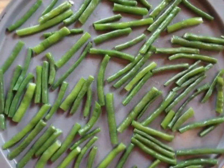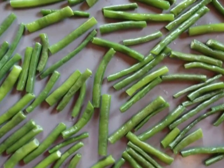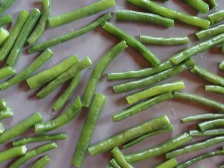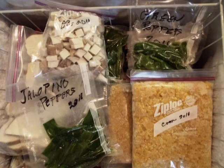Or you can tray pack them by placing chilled, well-drained vegetables in a single layer on shallow trays or pans. Once they're frozen, transfer them to freezer bags. This allows you to easily remove individual items. Make sure to label everything with the produce and the date, using bags specifically designed for freezer use to keep products from drying out.